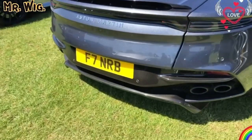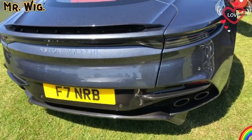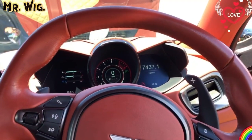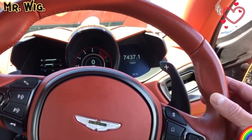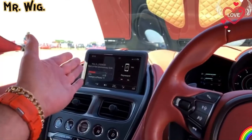Lots of carbon. Half of actually the rear bumper, can you see? Half is made out of carbon. What a lovely touch. Just got 7,000 miles. My goodness, look at this flappy paddle in black. Absolutely stunning. Look how big is that sat nav, guys.